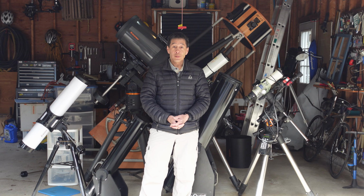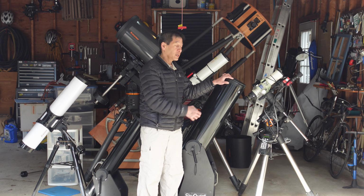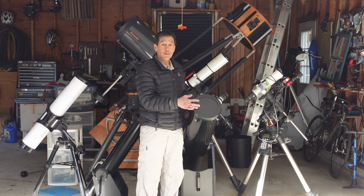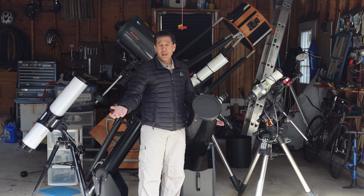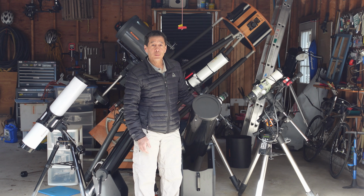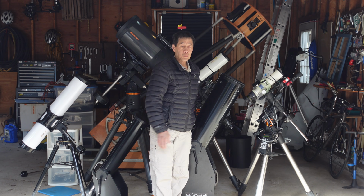In the category of stuff I use a lot and has to be deployed quickly, we have obviously the Orion XT8. This is the telescope you see me talk about all the time. By far, it's the telescope I use most often. If I'm running out the door, going to an event, I don't have to think about it. This is the one I just grab instinctively. Sometimes I'll take something else too, but the XT8 usually goes with me wherever I go.